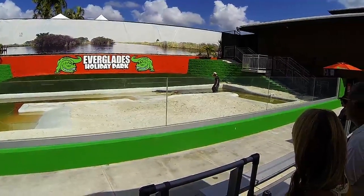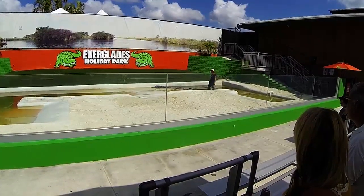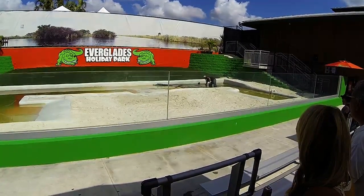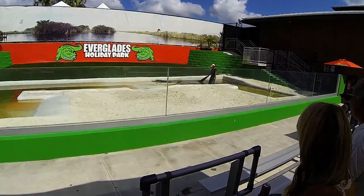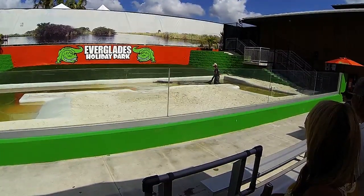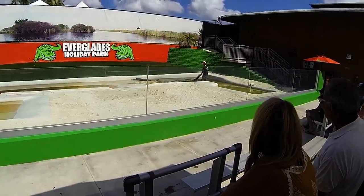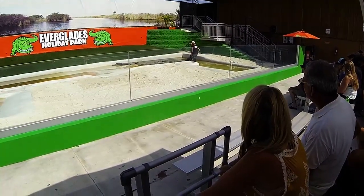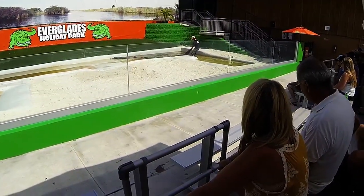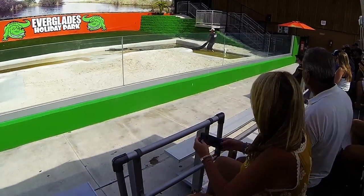Hi, Zilla, watch out. Alright, so I'm going to use Boris for the show. Boris is about 160 pounds. And I'm covered in sunscreen, so this is not helping.